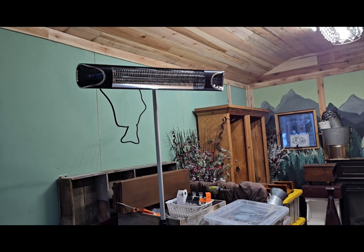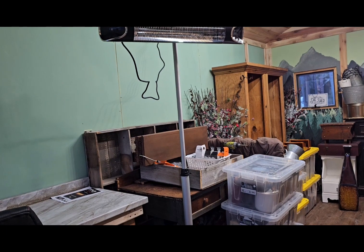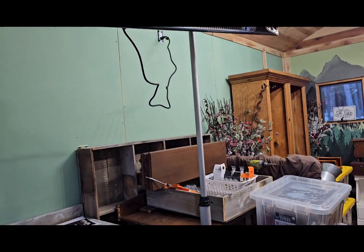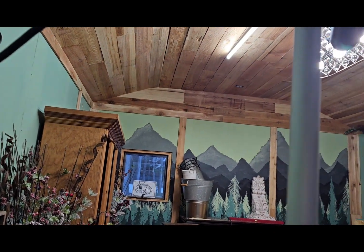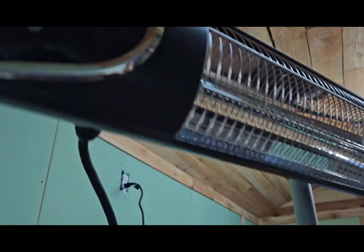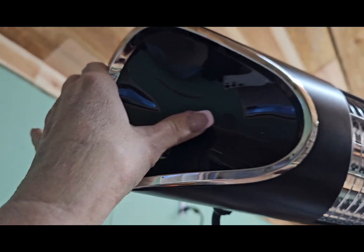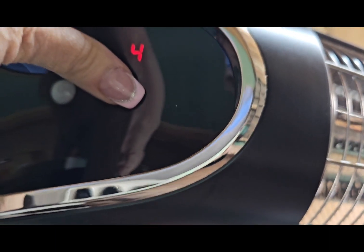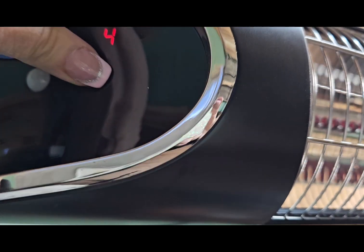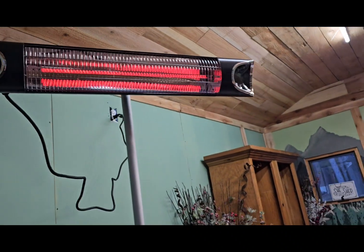This is my new heater that we got at the Home and Garden Show. I just can't figure out how to turn it on. So I called him so he can tell me what the secret is. I mean, you would think it was... There's two buttons here. This isn't really a button. It's hard. But there is a button right here. Oh! I made a noise. Did you hear it? Okay. I just wasn't doing it right.